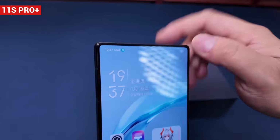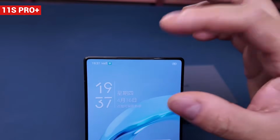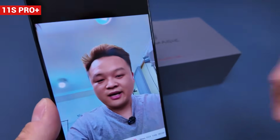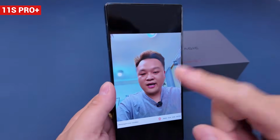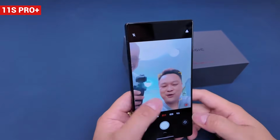Let's quickly test the front camera. I'll hold my judgment for now and just snap a photo first to see how the AI processing handles it afterward. Honestly, it looks surprisingly solid. Facial details, even fine hair strands, are preserved really well. The bright lighting above my head is also controlled nicely. For a hidden under-display camera, this is definitely more than good enough.